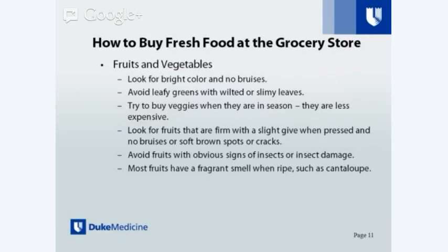You also would want to look for no presence of animals, insects and things like that on your fruits and vegetables. Sometimes worms can burrow themselves underneath the skin of fruits and vegetables, so you may want to examine your fruit or your vegetable before you purchase it to make sure there are no insects buried underneath or caterpillars and things like that on them.